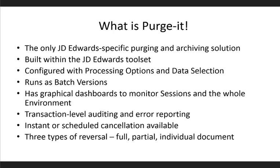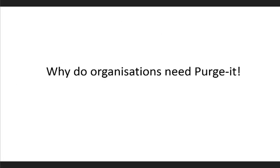You can do instant or scheduled cancellations. So if you're running out of time, or if you want to be able to have it stop at a certain time, you can do that. Reversal of items that are archived as well. You can do full, you can do partial, and you can get down to the individual document level. So that has been very handy for customers that we worked with before.